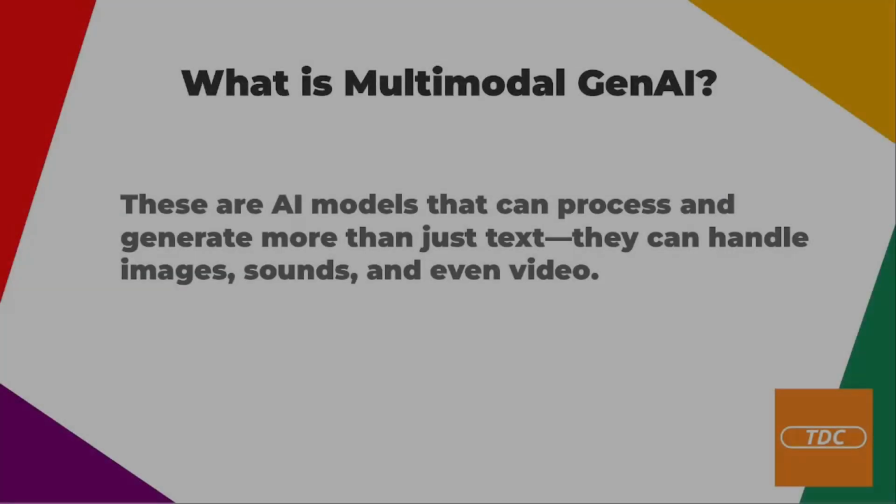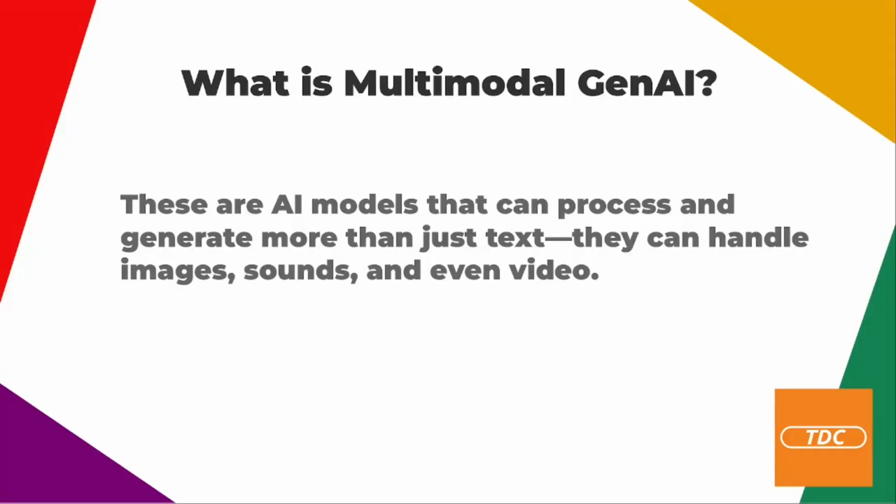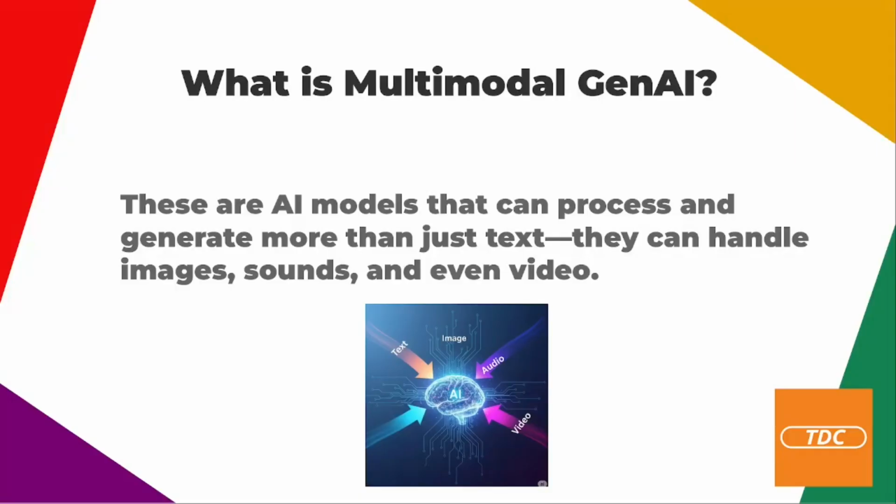First, let's talk about what multimodal GenAI actually is. So let me break it down. Traditional AI models work with one type of data, like ChatGPT with text, or image generators with pictures. But multimodal generative AI? It's like giving AI human senses. Just as you use your eyes to see this video, your ears to hear my voice, and your brain to understand my words all at once, multimodal AI combines text, images, audio, and video into one unified understanding.